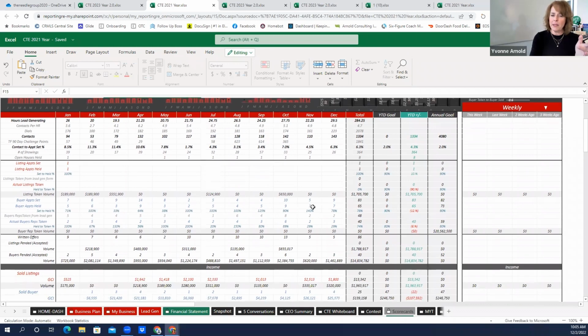Then we get to the appointments. If they're setting a lot of appointments and holding a lot of appointments, but they're not writing any offers, then I know they have a problem closing for a contract. So I'm going to work with them on scripts and dialogues and how to move somebody from seeing houses to buying a house. If they're writing a bunch of offers like we did in 2021, but they're not getting offers accepted, then I know they're having to write 13 offers to get 6 deals.